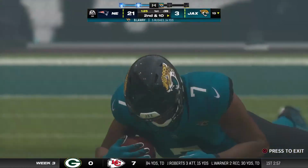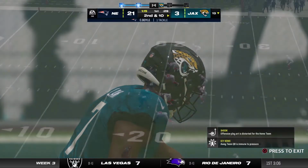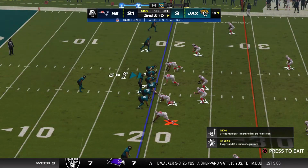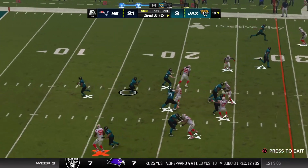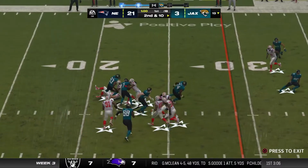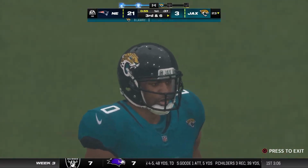Yeah, boy, this defense again really making things tough on him as they stop him for no gain. Now a 2nd and 10. No gain on the play. 2nd and 10 at the 19-yard line. And they'll give him another shot here on the ground. And he'll be tackled at the 23 after a gain of 3.